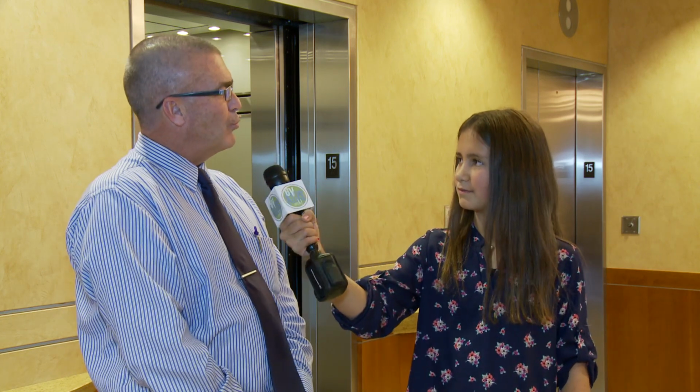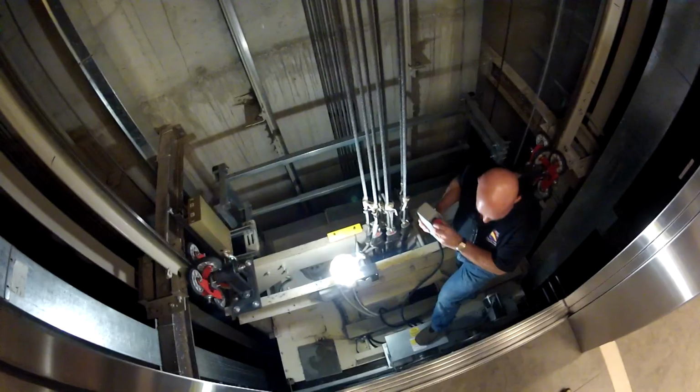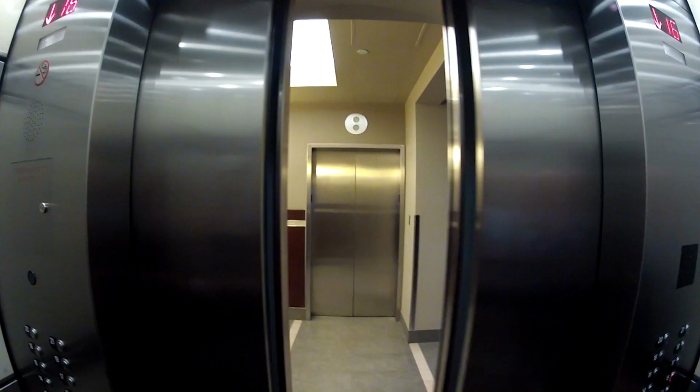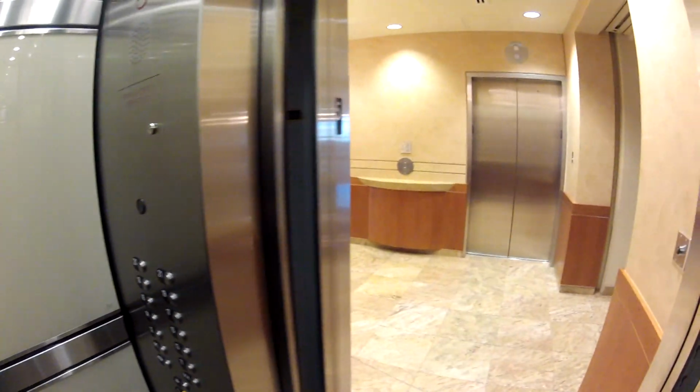I'm here with Tom Pitchford, Chief Building Official. So Tom, explain the elevator inspection program and what that covers. The elevator inspection program in Greenwood Village covers every device that we have that elevates people up and down, including dumbwaiters and escalators. Elevator inspections are very important because it assures that everybody who gets on one of the elevators in Greenwood Village is able to safely get off the other end.